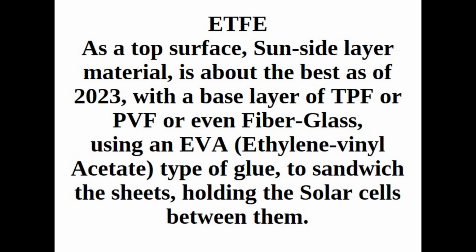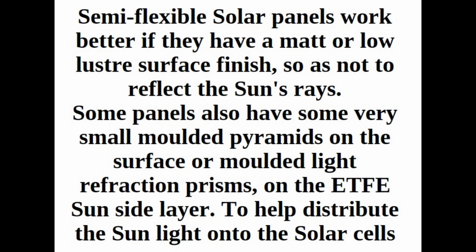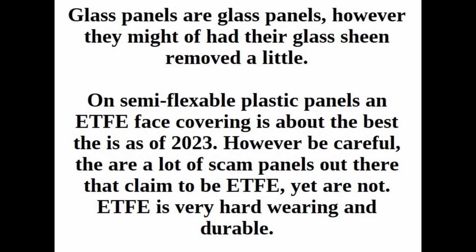Some better quality plastic solar panels have very small pyramid-like mouldings on the ETFE transparent top layer, designed to capture and refract more sunlight onto the solar cells under the ETFE covering. But whatever the cover is, you want it to be sturdy. The ETFE type of plastic is the best there is at this present time, and you don't want anything shiny and reflective. A matte surface will also absorb more sun rays. A shiny reflective surface will reflect the sun rays away, so you don't want that.